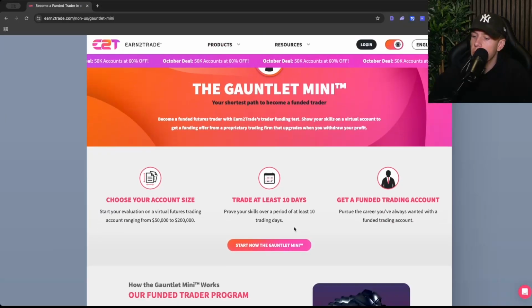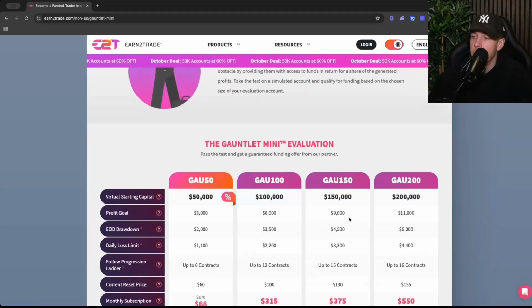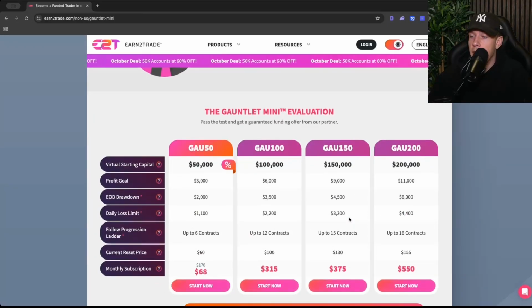Now we're going to look at Gauntlet Mini, and this is to fast track your way to being funded. If you prefer intraday trading and you want something quick, then this one is for you. The Gauntlet Mini only requires 10 active trading days in order to qualify, which is incredibly fast compared to a lot of the other futures prop firms that are out there. Obviously, some don't have any minimum trading days. 10 days is quite good, to be honest, and it's quite realistic. It's usually the amount of time that it would take to pass a funded account. Usually it takes a week, 10 days. That's not too hard, at least anyway.